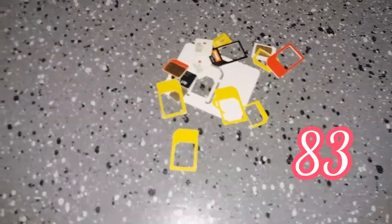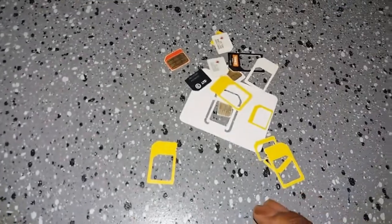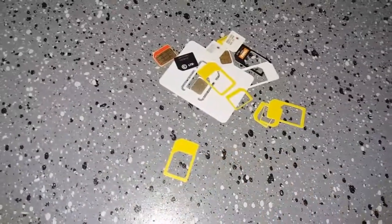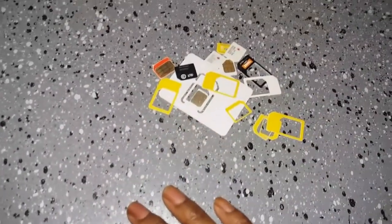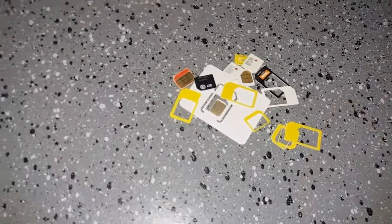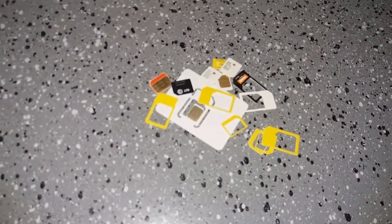And then I have this SIM card, and I don't even know what is what with these SIM cards. I don't even know what's happening with them, so they're also going because I wouldn't know where to start with this. And I already have a SIM card that is working anyway, so these are going.